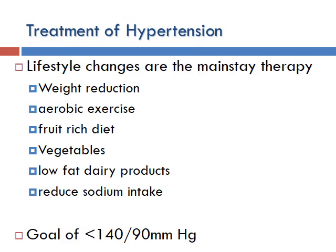So what do we want to do to treat hypertension? Well, lifestyle changes are the mainstay therapy. This is where the physician starts. Lose some weight, get some more exercise, eat a diet rich in fruits and vegetables, decrease your amount of fat and dairy products, and reduce sodium intake. And the goal used to be 140/90. Now we want patients to be about 120/80.